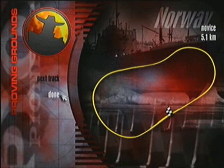But keep your eyes on the road, because at 200-plus miles an hour, the slightest twitch could turn your exotic car into exotic scrap metal.